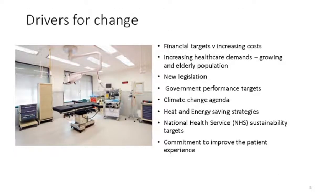When we look at the modern hospital in the UK and across the world, there are some fairly big drivers for change at the moment. Obviously, there's financial targets being set because hospitals cost a lot of money to operate, and we are in an era of increasing costs, and there's great pressure to try and limit that. So there are issues to do with money which we must be aware of.